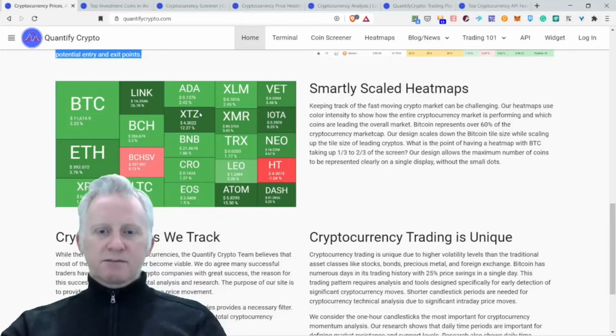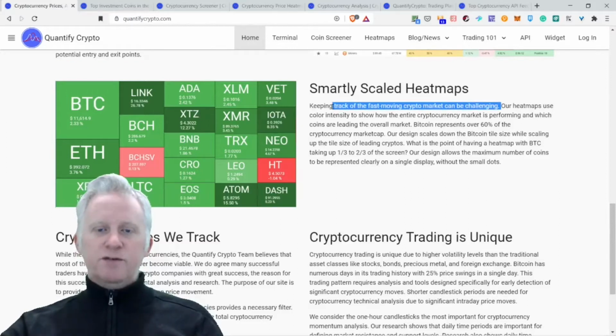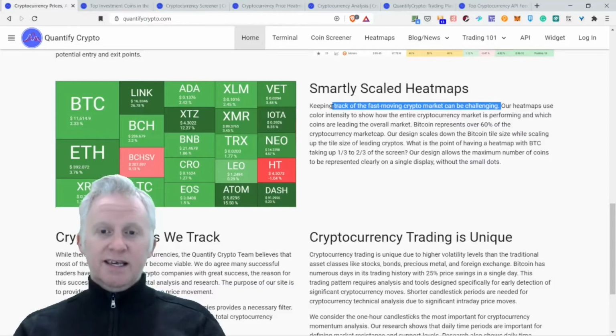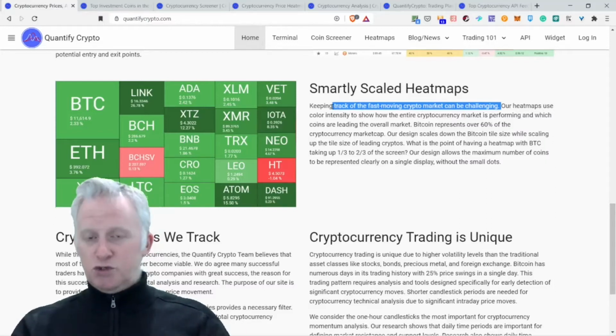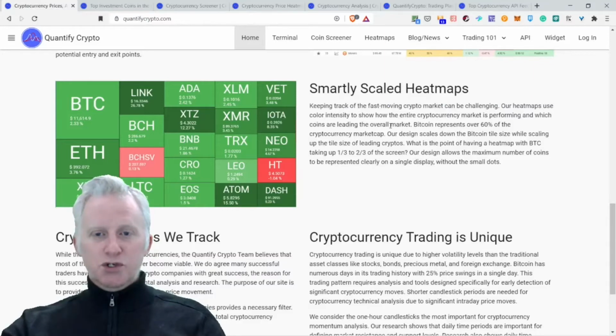Smartly scalable heatmaps. Keeping track of the fast-moving crypto market can be challenging. This is really true, because there are over 6,000 coins that exist. So you need to have an edge to always find the best information if you trade for your entry and exit points. Our heatmaps use color intensity to show how the entire cryptocurrency market is performing and which coins are leading the overall market.